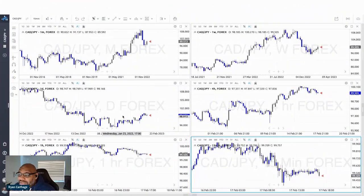All right. So the pair we're going to look at today is the CAD yen. We're going to do a multi-time frame analysis starting at the monthly, working our way down to the 15-minute time frame. We're going to look at things from a long-term swing trading opportunity perspective and from a short-term intraday perspective, so we can give you multiple opportunities potentially for trades. So let's start at the monthly time frame.